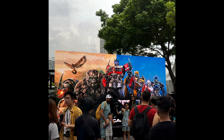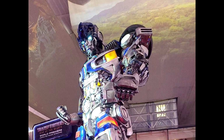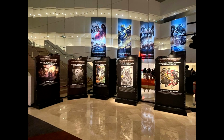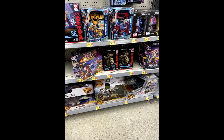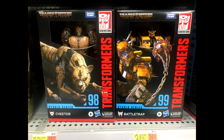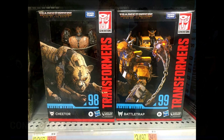So that's pretty cool. So if you're in Singapore, you got to do this, and that would be freaking awesome. So there you go. Images from Rise of the Beast world premiere event in Singapore. And it looks like Transformers Studio Series Rise of the Beast Voyager Cheetor and Battletrap are out in U.S. retail. This is Wave 19 of Voyagers, and they were found in several stores in the U.S. over the last hours. Happy hunting.